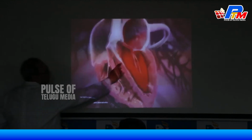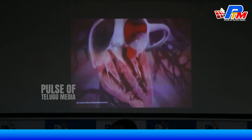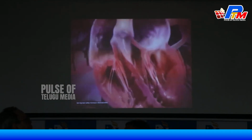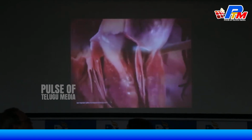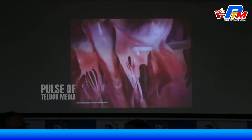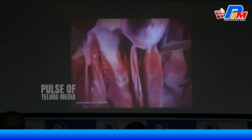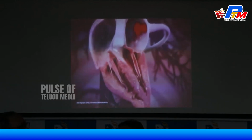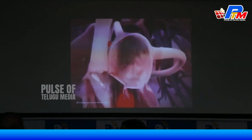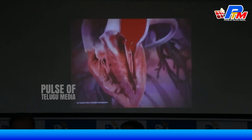When leakage of blood is happening, the treatment which we generally have is open heart surgery with mitral valve repair or mitral valve replacement. That's been the treatment for a very long time. This procedure is transcatheter, where we don't do any open heart surgery. We go through the femoral vein, through the right leg, and then we go into the heart without stopping the heart or making any major surgical incisions.